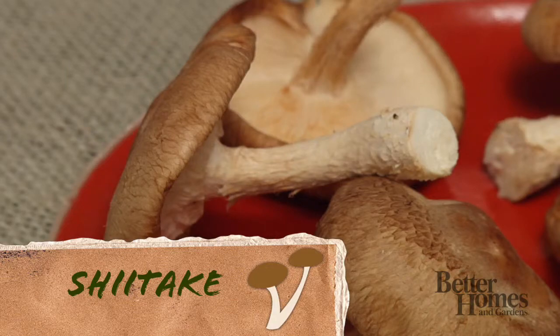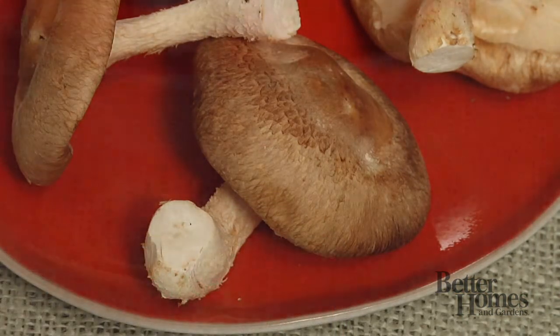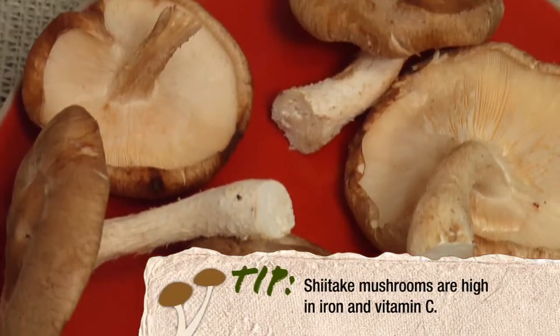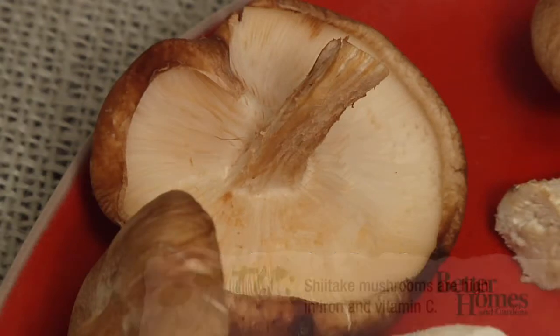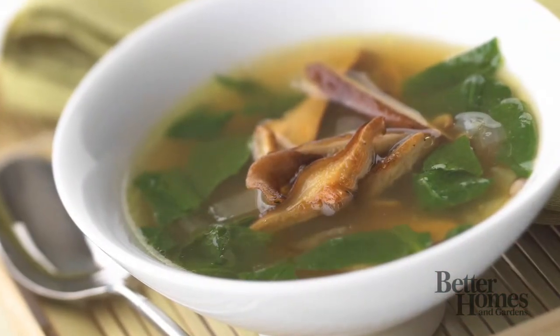Shiitake mushrooms are described as earthy, smoky, and woody, and their texture is firm and slightly chewy. You can find shiitake mushrooms fresh or dried in your local grocery or ethnic market. Shiitakes are heavily used in Asian cuisine like stir fries and sushi, but are great in pastas and soups.